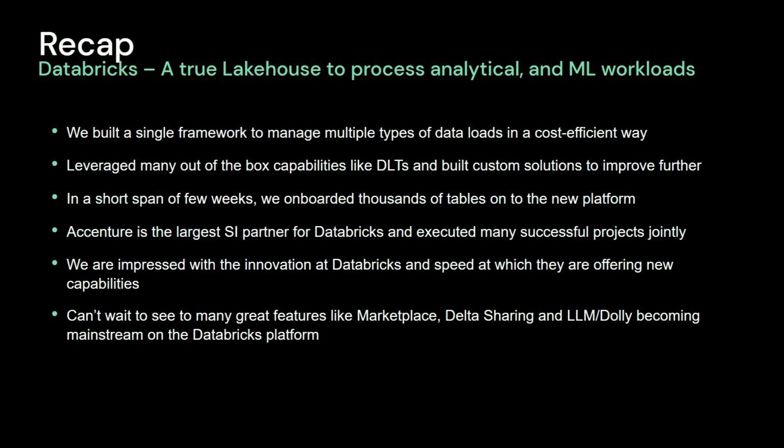A quick recap. As I said, we built a single framework to address various types of data loads in a cost-efficient way. We leveraged many of the out-of-the-box capabilities like DLTs and Apache structured streaming. In a short span of a few weeks, we were able to onboard thousands of tables into our data lake platform.